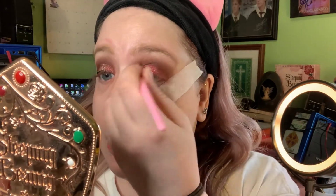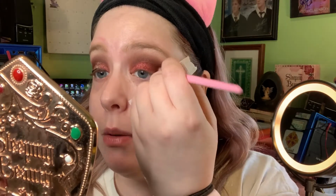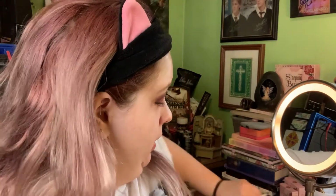So like that. And then I want to take the brush that I had the darker brown on, and I want to just go over where they met a little bit, just to smooth it out. And because I'm obviously going to use both Tauruses, I'm going to go into some glitter glue. Just going to apply that to the middle part of my mobile lid.